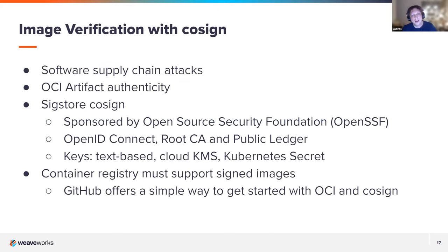So Cosign is a tool to help prevent the increasing problem of software supply chain attacks. Someone can impersonate a registry or a source of Docker images and have a malicious image deployed with full privileges into production and cause havoc, steal data. So we can use the system called Cosign to sign each artifact and to verify that it came from a legitimate producer.